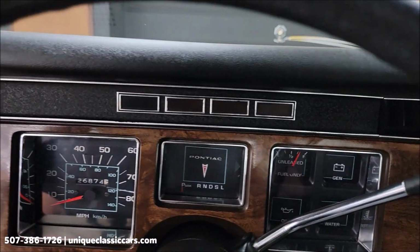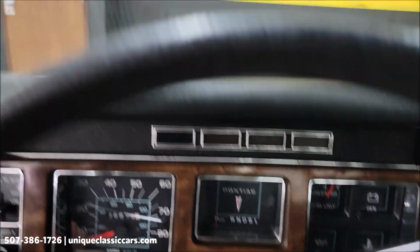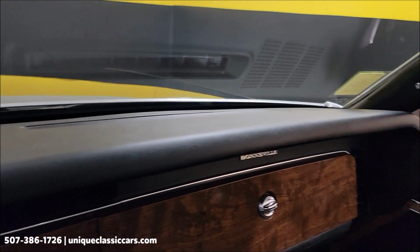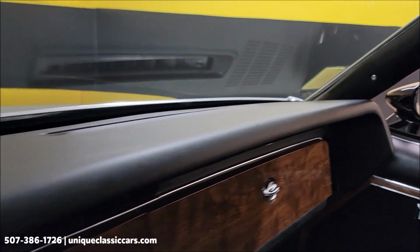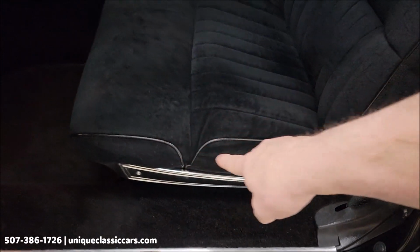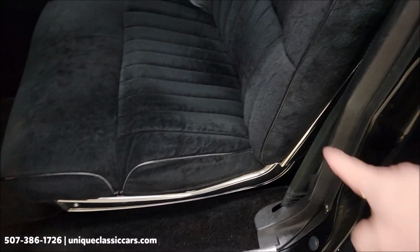Look at that dash. Again, it's like a time capsule in here. Tell this car is not sat outside. Dash is not cracked, faded. And again, look at the seating surfaces, the piping on those seats, not even worn.